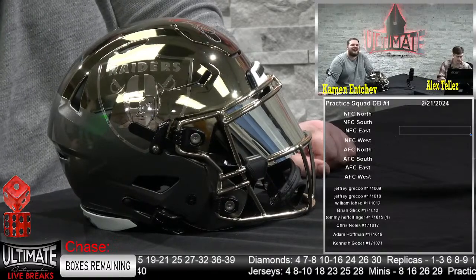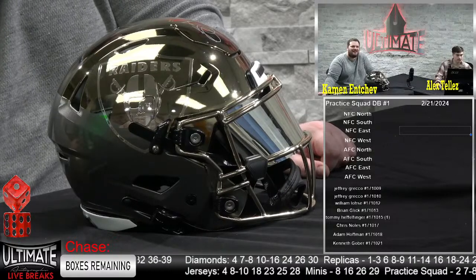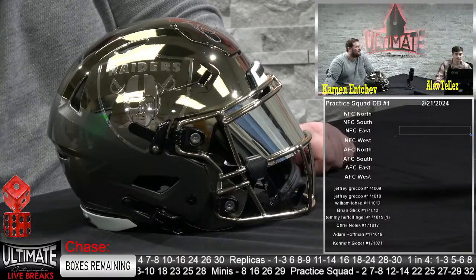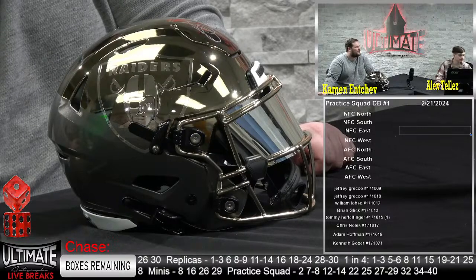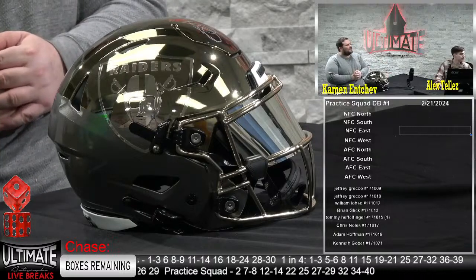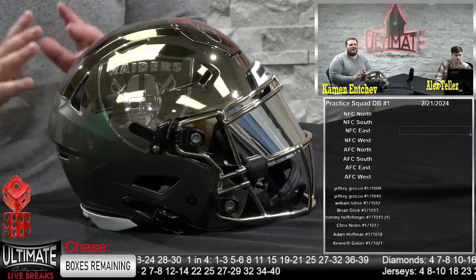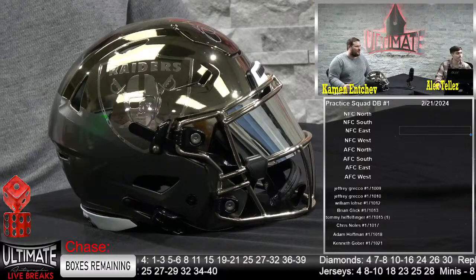21 boxes down. But good news, 19 boxes left, including 9 headliners, including 6 photoed authentic headliners, Alex. Ray Lewis, Joe Montana, Barry Sanders, Kurt Warner, and Adrian Peterson. It's actually, I think that is 6. Moss is a jersey. So 5 authentic photoed headliners, a J.J. Watt rep, a Randy Moss jersey. So a lot of goodies left in that series for $45 in a single, 90 in a double. Get yourself an authentic helmet.